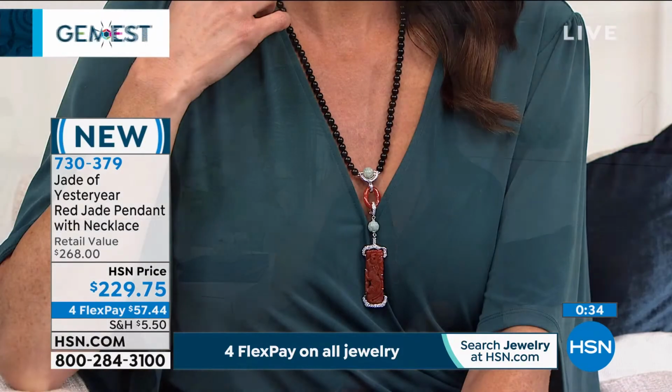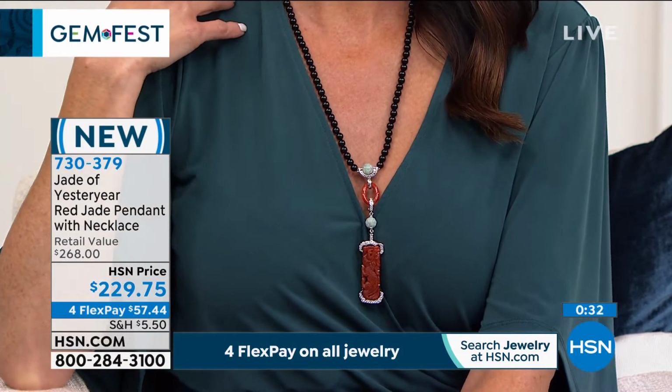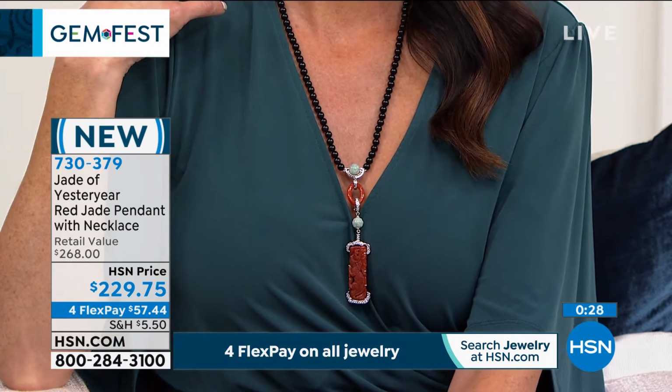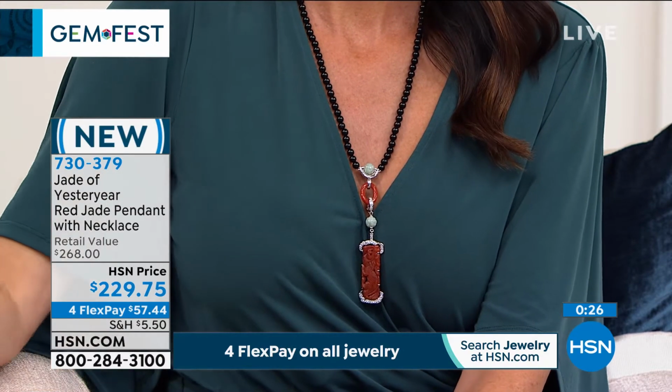I mean, it is all of that. You will pass this down from generation to generation. Oh my gosh, look at this on Angie. I mean, you girls, I love it. You know how much I like to wear black? So I love my jade necklaces with the black beads. It dresses up anything from a black sweater, black turtleneck, black jumper, anything black, first of all. It looks like $1 million.